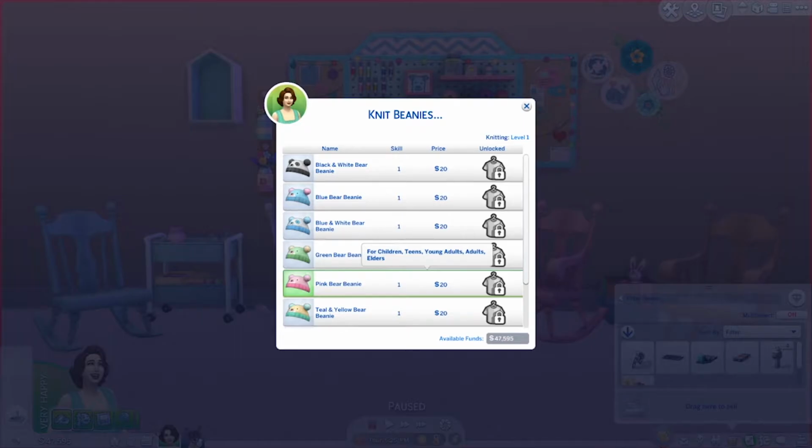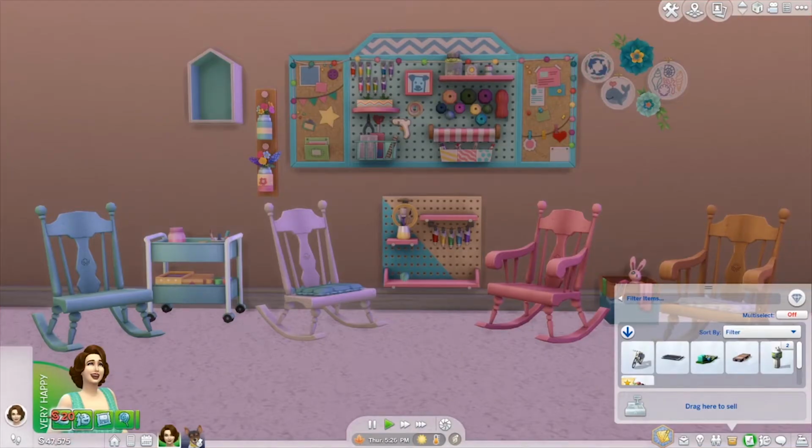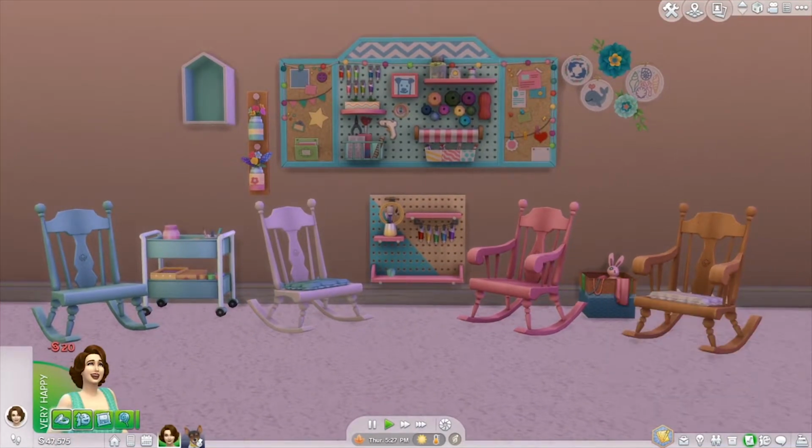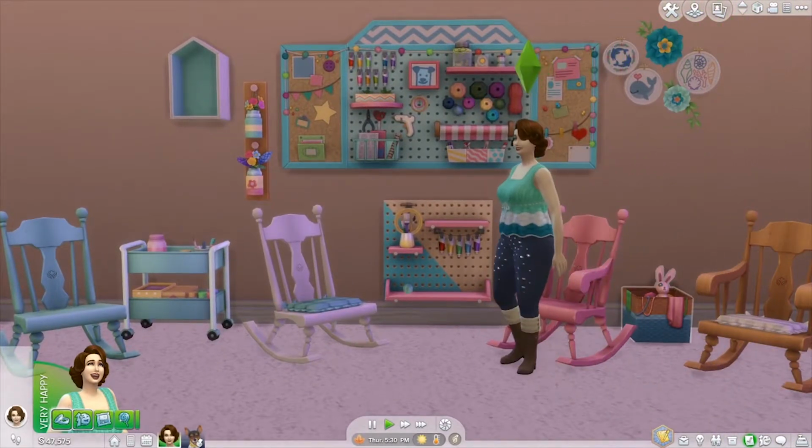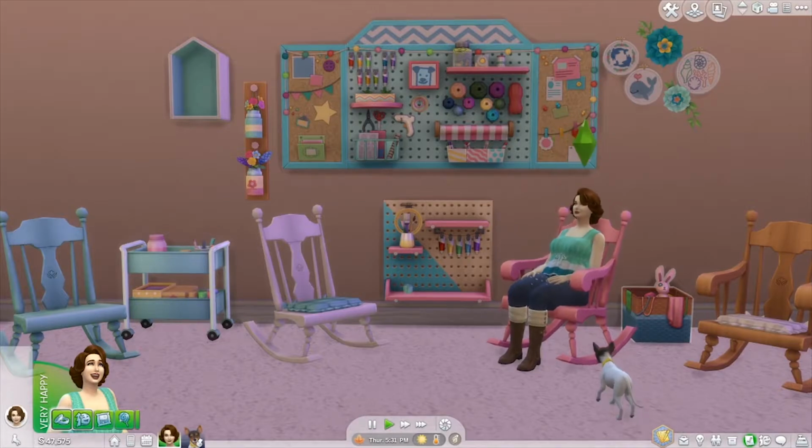Okay, we're gonna go with this pink bear. I think it's adorable. So that is one of the items. Here is another item which will give you the same effect, I guess.